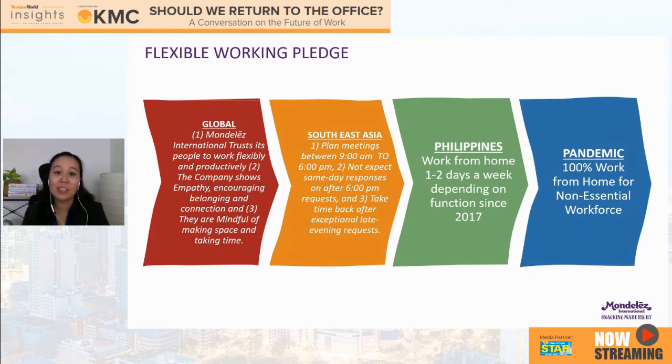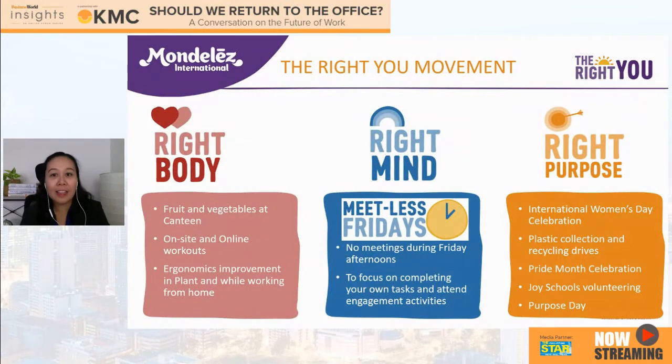In the Philippines, if we zoom in into how it is, as mentioned, back in 2017, there was already a flexible work policy which allows our employees to work from home 1 or 2 days a week, depending on their function, and that really has enabled people to be prepared a bit earlier during this situation. And as mentioned, currently we still remain to be 100% work from home for the non-essential workforce.